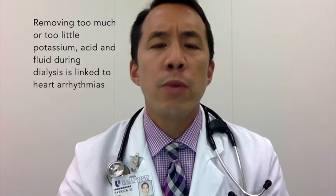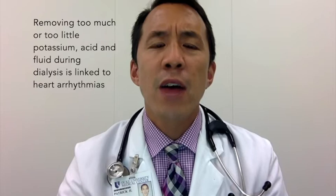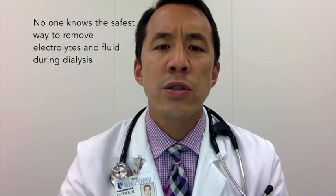Many of the abnormal heart rhythm problems that dialysis patients experience are linked to having too much or too little potassium, acid, and fluid levels in the body, and to how these substances are removed during dialysis. Unfortunately, right now no one knows the best and safest way to remove these electrolytes and fluid levels during dialysis in order to decrease the risk of heart problems and heart arrhythmias in dialysis patients.